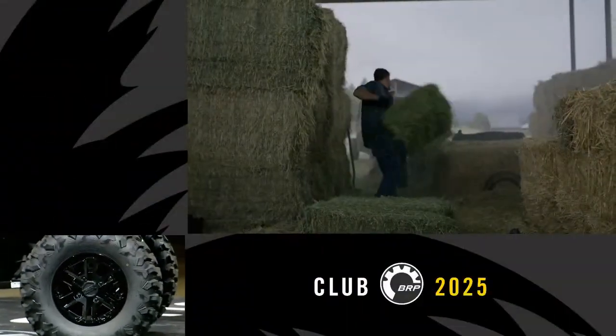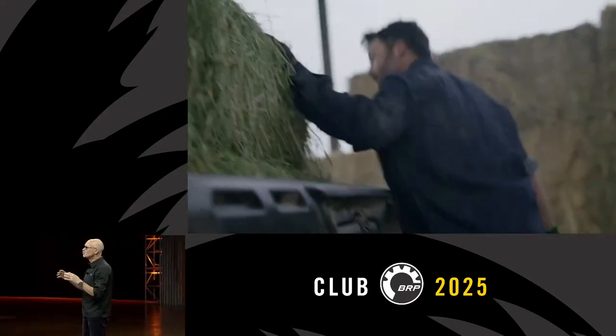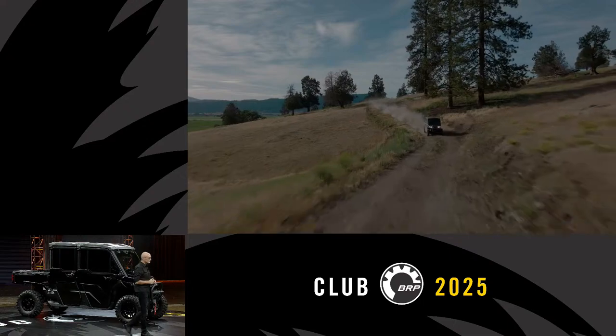Speaking of which, you know that in the UTV category, the high horsepower premium cab market is booming, and Can-Am is a big driver of that growth because we understand premium like nobody else. Premiumness is also in the details, like door locks, now standard on all our cab models. I figured you'd like this one.